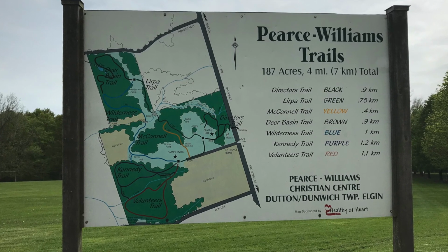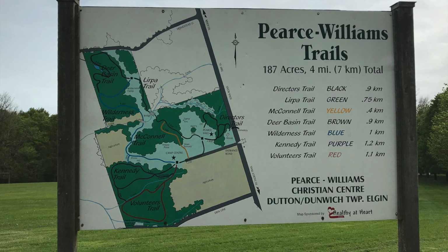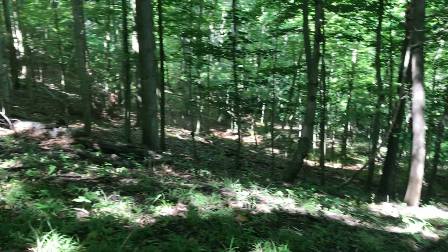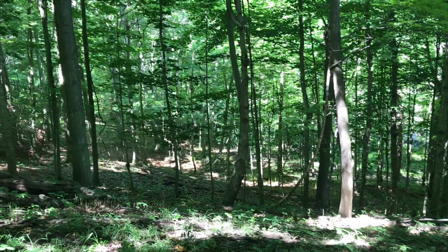Before wrapping up, I thought I would share some things that particularly caught my eye during my time hiking. This is one of my favorite sights on the trails within camp property. This view comes from Volunteers Trail. I always stop for a moment and just try to take it all in whenever I reach this section of the trail.